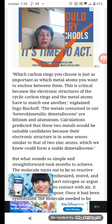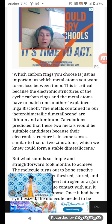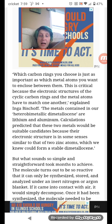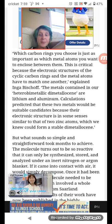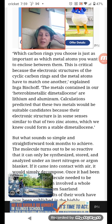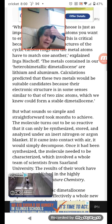Which carbon rings you choose is just as important as which metal atoms you want to enclose between them. This is critical because the electronic structures of the circular carbon rings and the metal atoms have to match one another, explained Agana Biskoff. The metals contained in our heterometallic dimetallocene are lithium and aluminum. Calculations predicted that these two metals would be stable candidates because their electronic structure is in some senses similar to that of two zinc atoms, which we knew could form a stable dimetallocene.